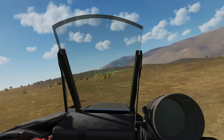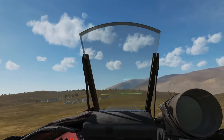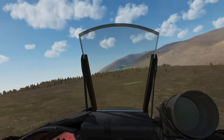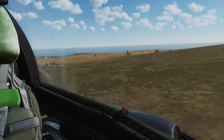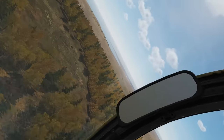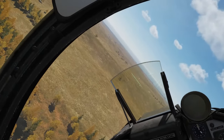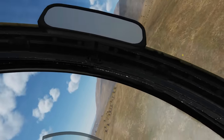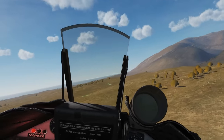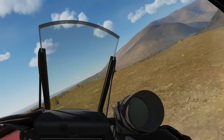Come on, pop out, pop out, pop out. Did you just fly through wires? Nope. You're still going straight? We just follow the coast. That's annoying. I shall take this opportunity to bind the dispenser. So, the key bind, is it fast countermeasure dispense? Yes.